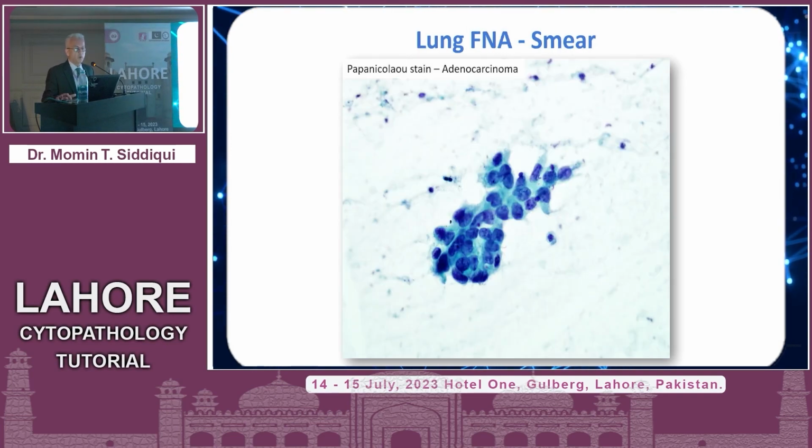And this would be what a smear with Papanicolaou staining should look like: well-preserved cells. Again, no air drying artifact here, like no one has left these lying on the table before putting them in alcohol in real time. So if a cytotechnologist has collected it, it will be well collected, and no artifacts would be encountered.